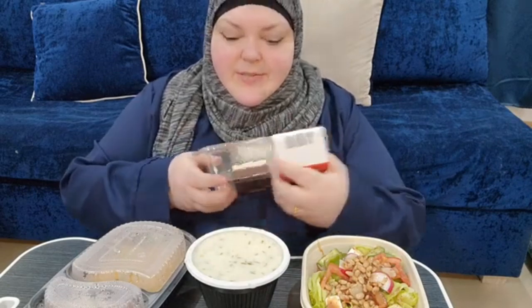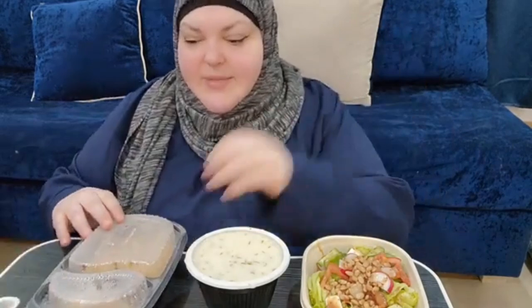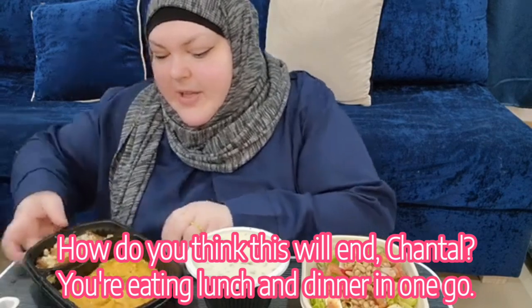So it uses artificial sweetener, very small portion. I'm gonna see how this affects my blood sugar. If it raises it too much, well then I know. Okay, yum. Butter chicken, cauliflower rice, and fried onion.